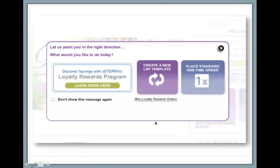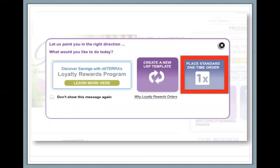Okay, so the very first time you log into your account, you'll be greeted with this pop-up window to guide you to get started. Now, we've already discussed the difference between standard order and loyalty rewards order, so this is where you choose what you want to do. I don't recommend placing a standard order because you don't get any rewards points back. But if you're someone who is only going to order a couple times a year, you may choose the standard order.